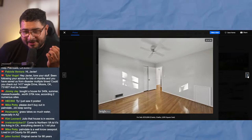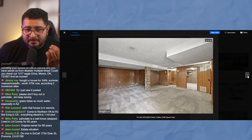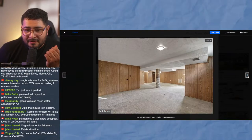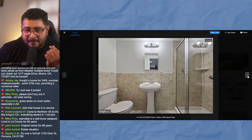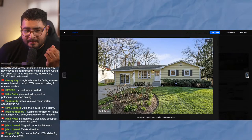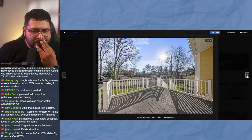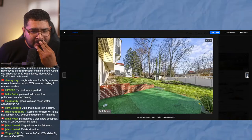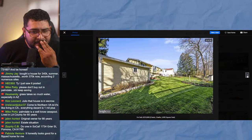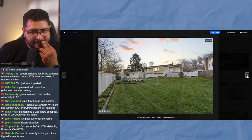I feel like I can smell this house. Basement, I'm assuming. I can smell the weed in this basement. Huh. It's a cute house. Very okay yard. A really big yard, actually. It's a pretty decent yard.